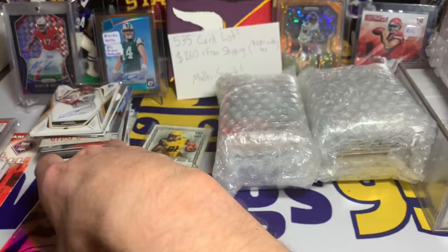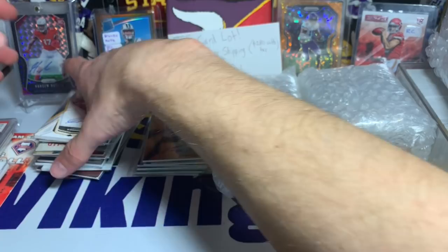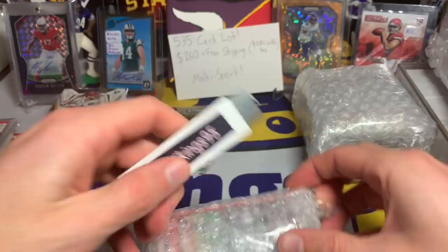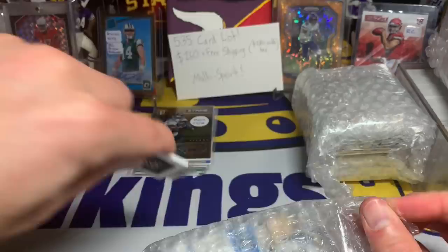There's one more card that I'm really, really interested in, but let's see. I guess we'll keep that Corey Davis right on top there. So, definitely a lot of miscellaneous basketball, football stuff, and then some other stuff as well. Some of this might just be inserts, refractors. There might be one of the sets in here. I'm not sure, but we're gonna open this up just to see.